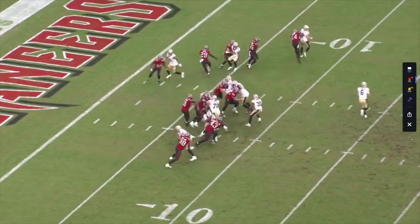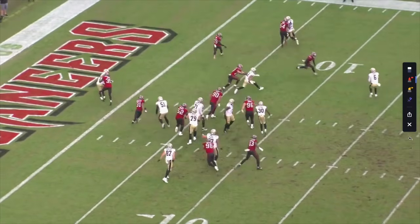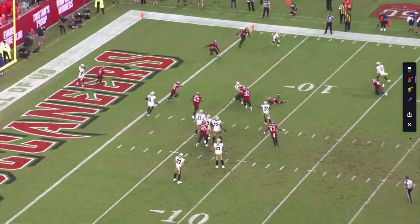Again, we talked about the feel earlier. This is the feel. Nothing's open. Draw it out. Keep your eyes going. Find a throw.